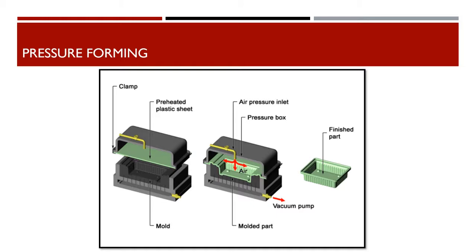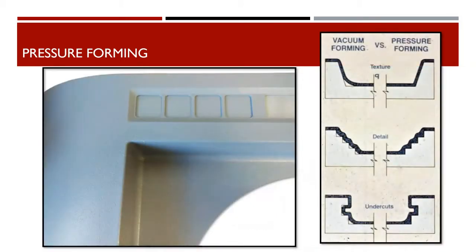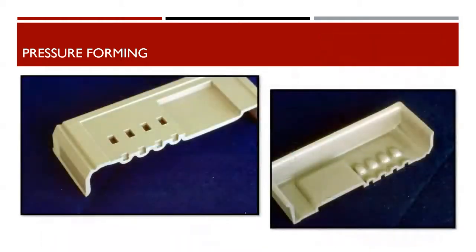In doing this, we can achieve parts that have sharp details, undercuts, molded in names and logos, as well as texturing that will pick up right off the mold surface. Now, this chart on the right shows you how we can form into sharper edges and undercuts and get better detail on our parts. Now, the drawback to thermoforming and pressure forming is we normally only get details on one side of our part.